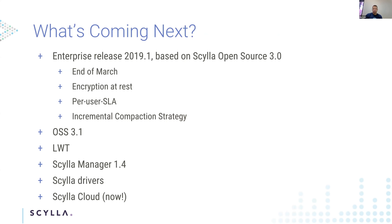So first, we need to launch the next enterprise release, which will be based on the open source release. The timeline for it is 2 months from now, around the end of March. And the idea is to rebase it over the current open source release and to add a couple of enterprise-only features. One of them is encryption at rest, that some enterprise customers need, with a KMIP key management solution, or with just plain key files, depending on you.